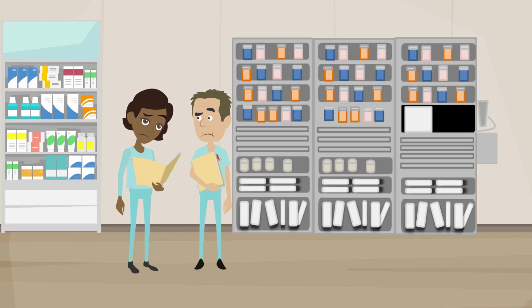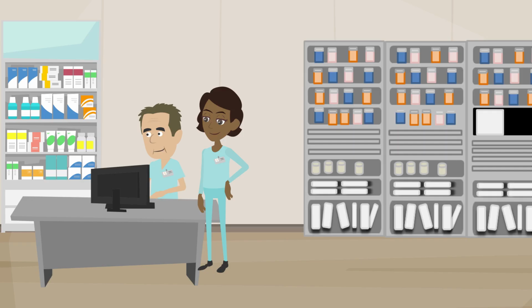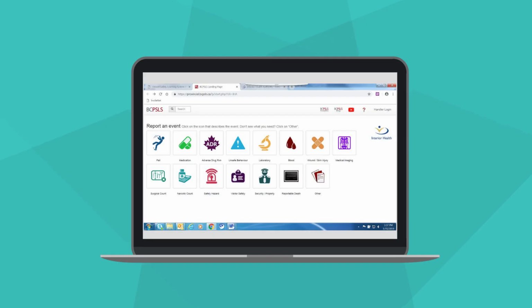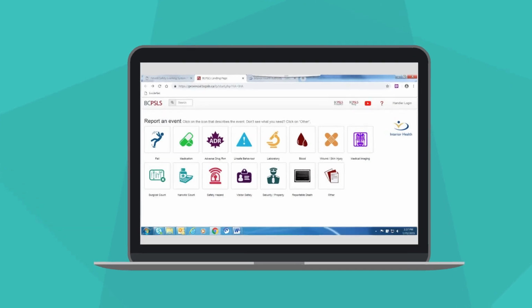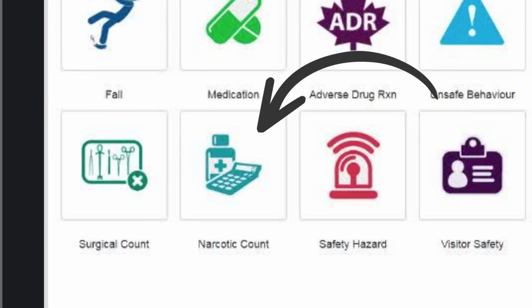Here, a nurse has discovered a discrepancy which should be reconciled before the end of her shift. What would happen if the discrepancy can't be resolved? Discrepancy reports are printed to the unit twice daily. If the discrepancy is related to loss or a theft of controlled substances, the person who discovered the loss or diversion, as well as the department manager, are responsible for documenting and immediately reporting any unresolved discrepancies in the Patient Safety Learning System using the narcotic count icon.